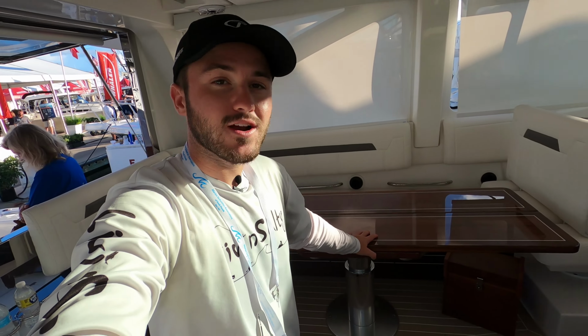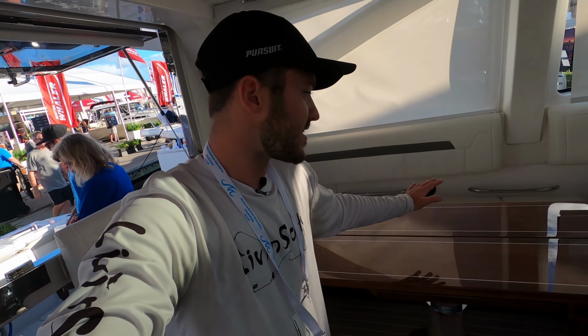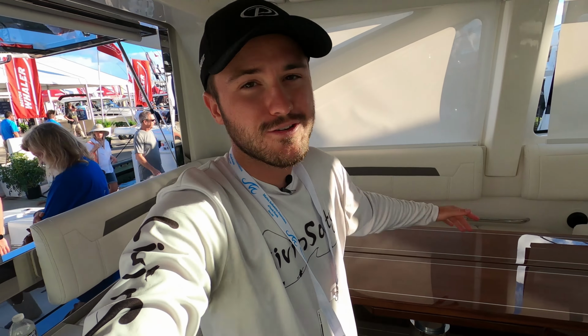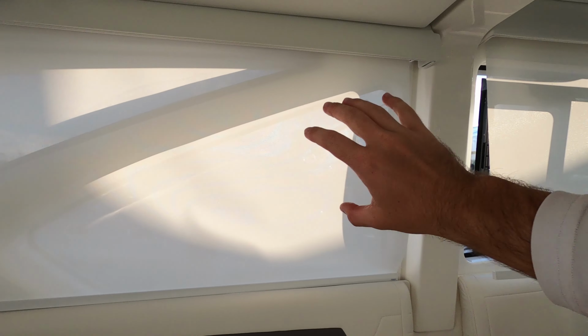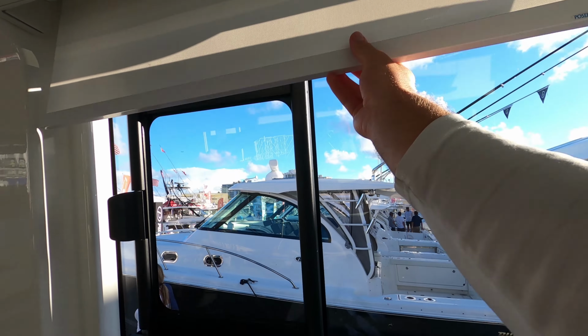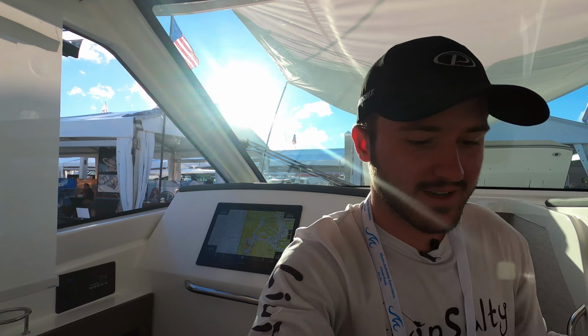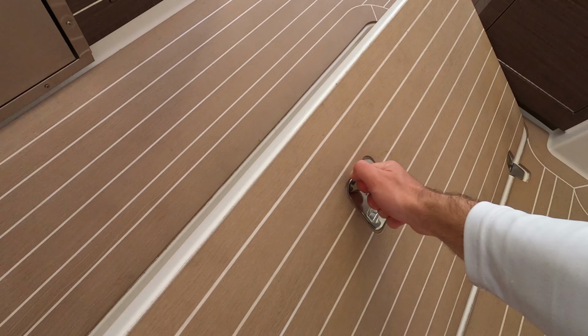So this table right here will actually go all the way down level with the other seats, and then you'll be able to put a cushion on top of here, and then you can lay out, use it as an extra bed if you want to. And then you guys might have noticed these beautiful shades that just retract up and down. Show you on here. You pull it and it just goes up just like so. That way, keep yourself out of the sun, because just like today, that sun is wanting to blare through these windows.